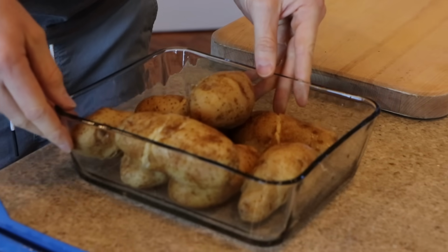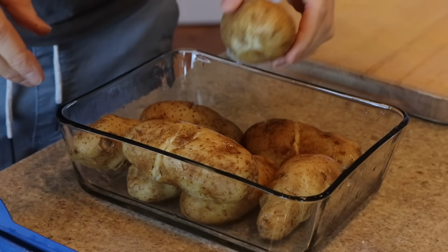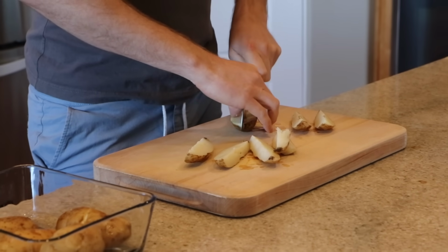Add some steamed veggies on the side. Having prepped potatoes is such a lifesaver because at minimum, you can grab one out of the fridge and eat it cold. Just like that. And if you want to, you can cut them into fries. The possibilities are endless once you have those already prepped.